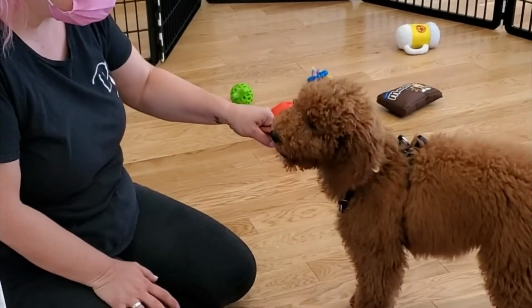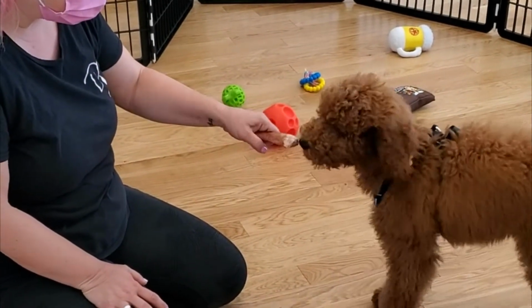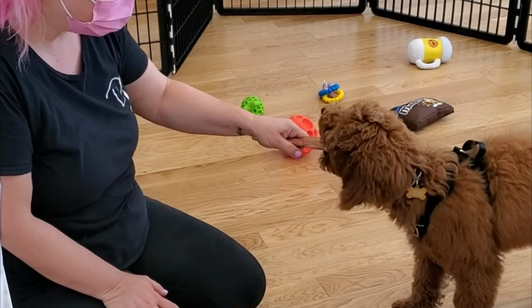If he immediately drops the bone as he's chewing, then I won't name it drop. I really want him to get invested in it, like really chew, so that if ever the owner needs to take it away from him, he'll be okay with that.